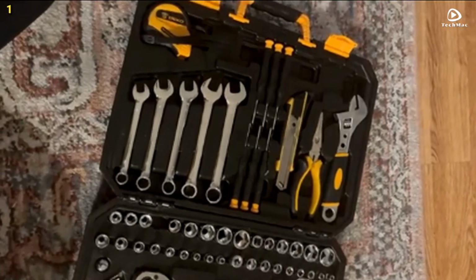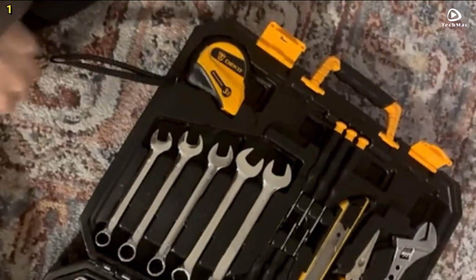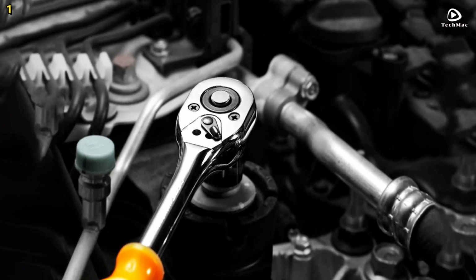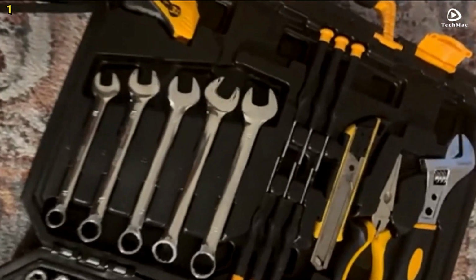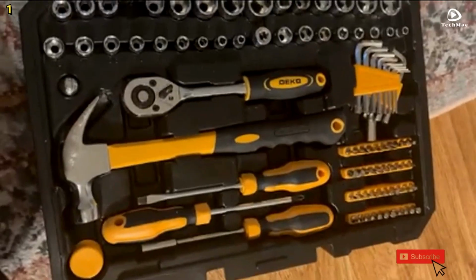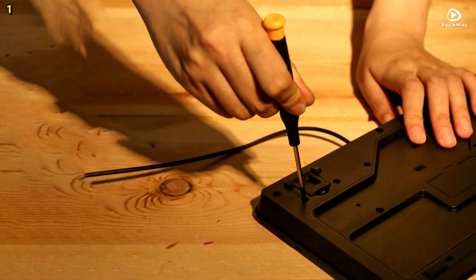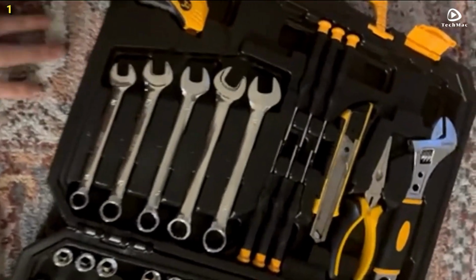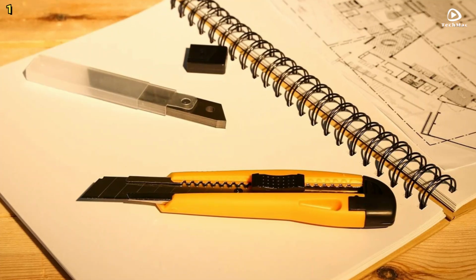This comprehensive kit includes essential tools like hammers, pliers, combination wrenches, ratchets, sockets, screwdrivers, hex wrenches, and a utility knife. Each tool is ergonomically designed for comfort and control, allowing you to complete tasks like tightening bolts, cutting materials, or measuring dimensions with ease. The set also features a range of sockets and hex key wrenches that cover standard and metric measurements from 4 mm to 19 mm, making it compatible with various fasteners.